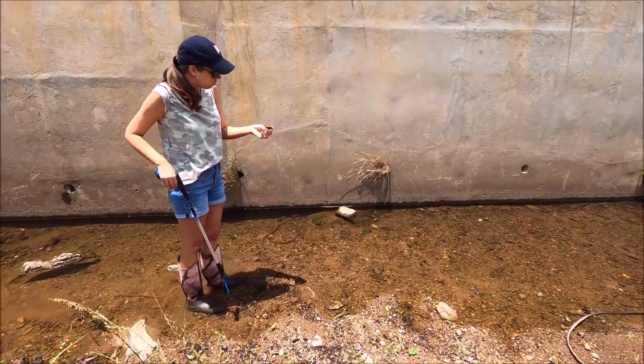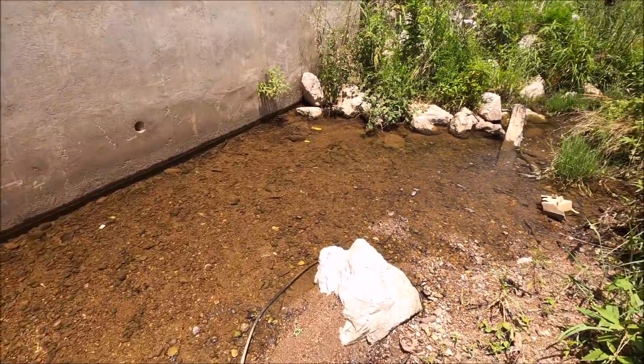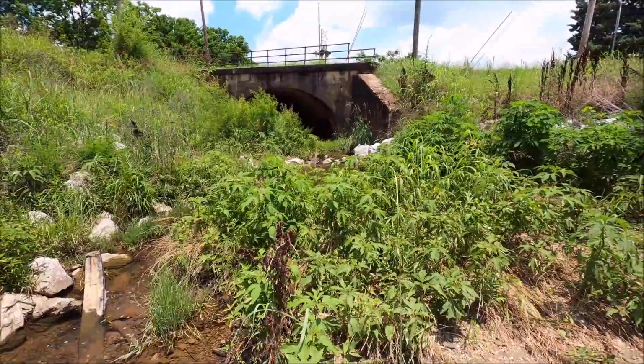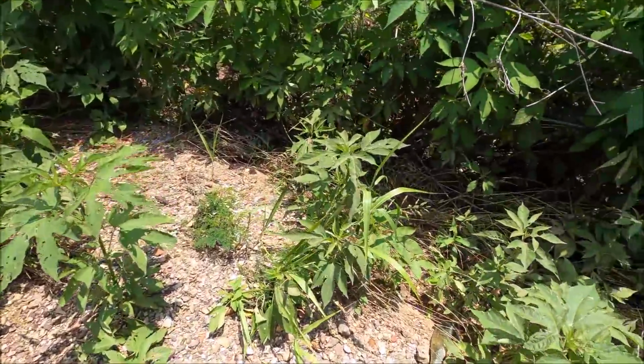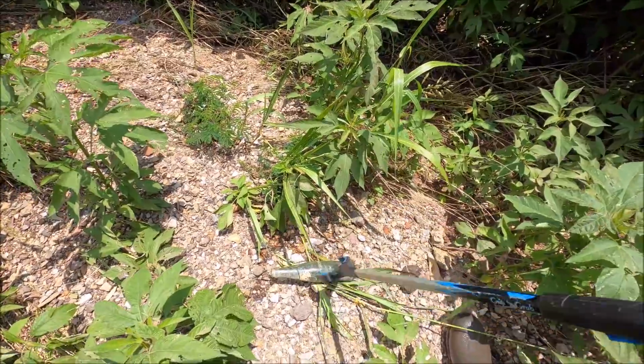I don't know what that is. I guess we'll go in there and see after I stumble through all this. See how many ants have climbed as high as now. Here's a whole bottle, still full of water. Waddle.